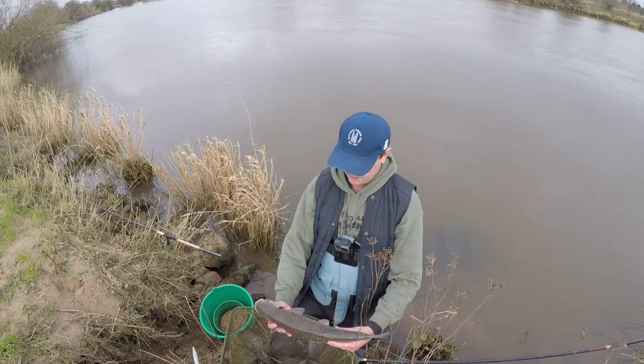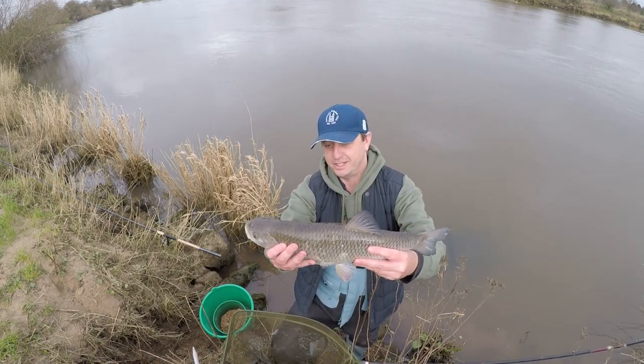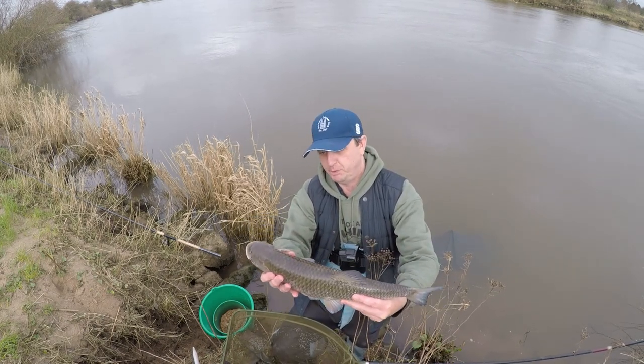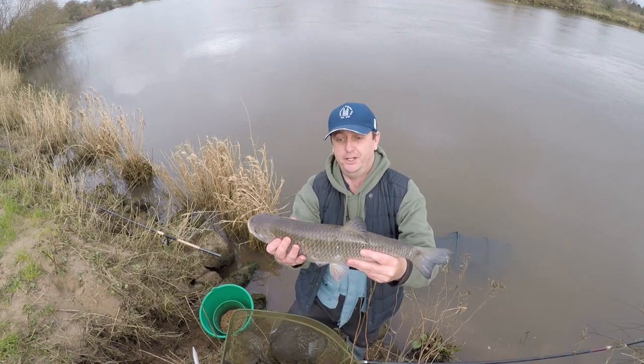That for a chub. Spectacular. Just look at that. Absolutely fantastic. That might even be pushing five. We're going to weigh that in a bit. Put him in the net for now. See if you've got any great granddads down there.